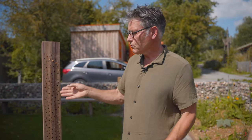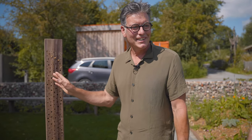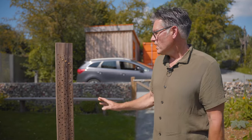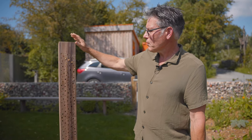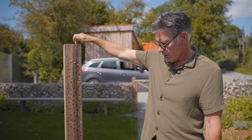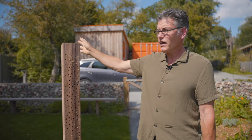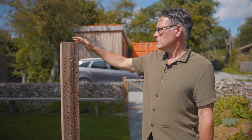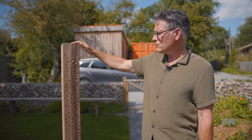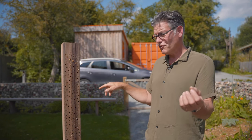Because these smaller bees won't nest in the big holes, obviously, because they'd use way too much energy filling them up. They just don't use them. And the other thing to think about, if you possibly can, is this piece of reclaimed tropical hardwood. You don't have to use this. We use standard pine, which is fine. But the reclaimed hardwood is so good because when you drill it, you get a very clean hole. Bees much prefer that.